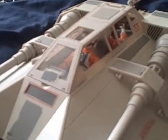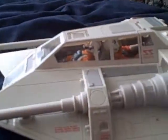I also forgot to show you guys the Luke Skywalker and Dak in the ship. My bad. So there he is in the back. Hello, I am Lizzie Lohan. So pretty awesome. Hope you enjoyed that look. Let me open up the cockpit, actually. Ta-da! There they are. Sitting back to back. So cool.